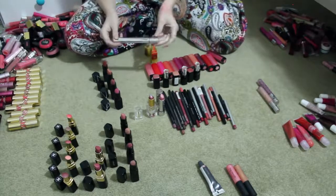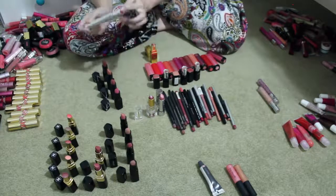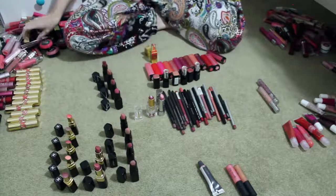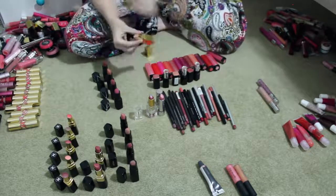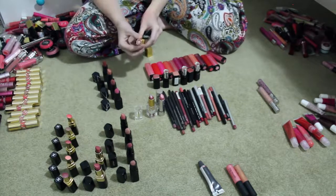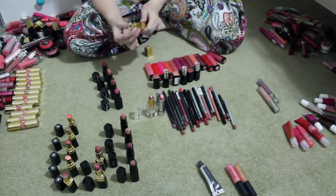The Victoria's Secret Lip Plumpers. These are my favourite Victoria's Secret makeup product. I love these and I'm going to keep that. This is my favourite nude lipstick from YSL, the one in Tea Rose, and I haven't found anything comparable to it. So I'm going to keep that.